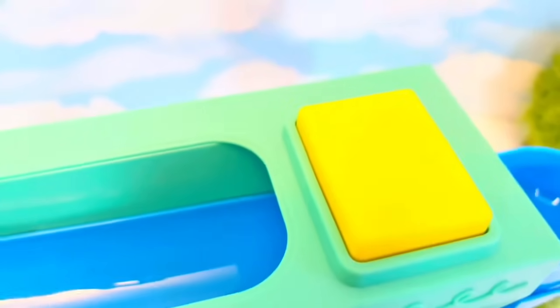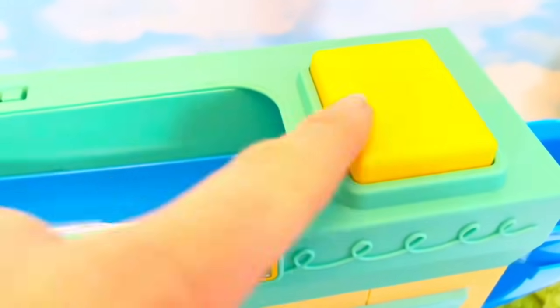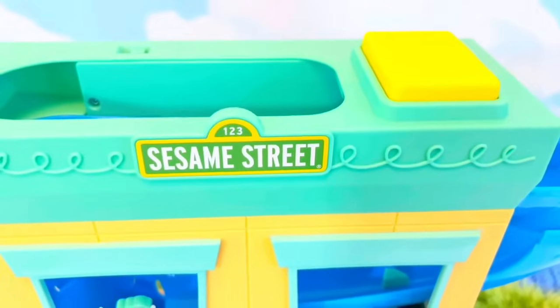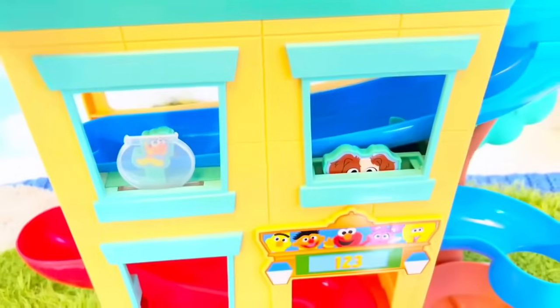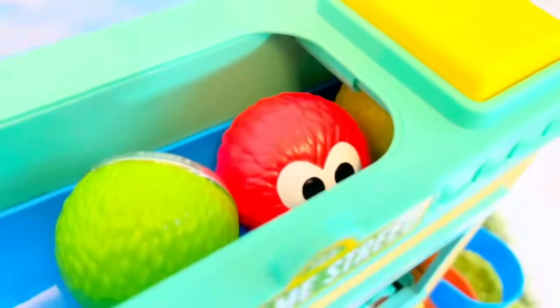Now we still have some surprises left in these windows when they go down the blue slide. There's a big yellow button in the shape of a rectangle. Let's give it a push. Take a spin in Big Bird's nest. So they go down the blue slide, past the windows, down that hole, and into Big Bird's nest. That's what Elmo's talking about. Let's get going. Here goes Big Bird, Elmo, and Oscar. Oh, they're stuck. Maybe we need to push the yellow button to release them.